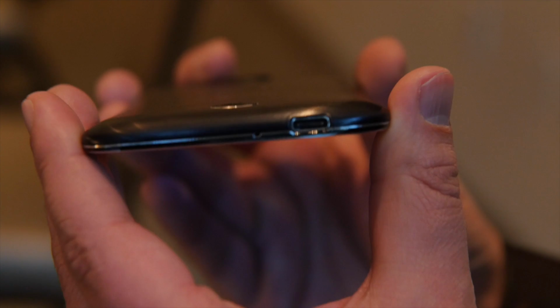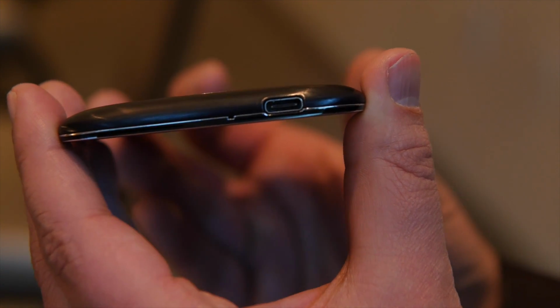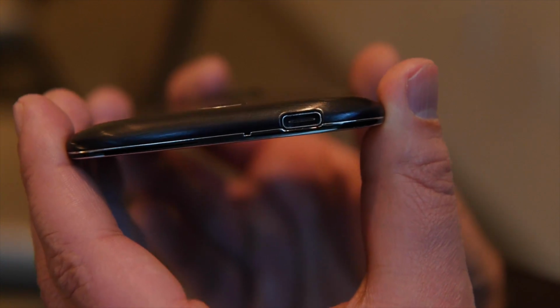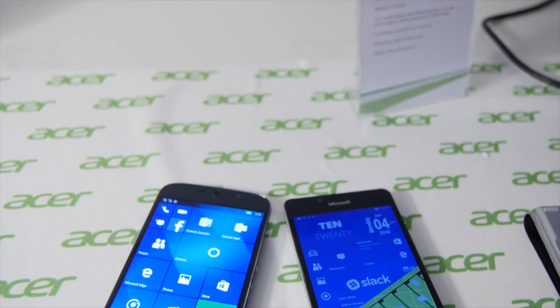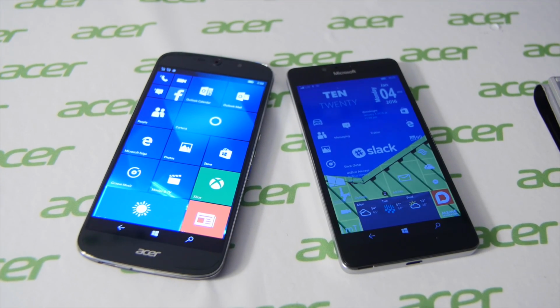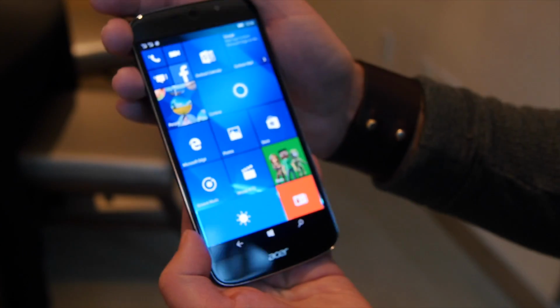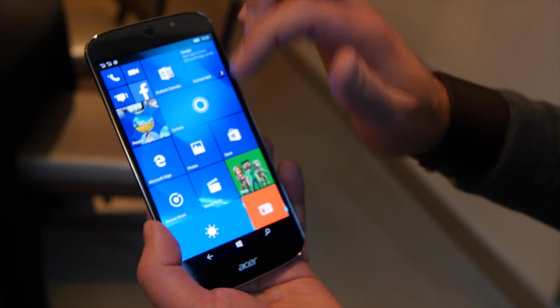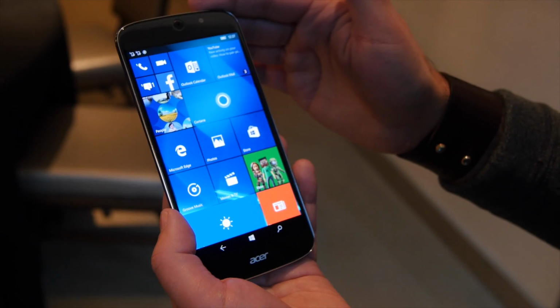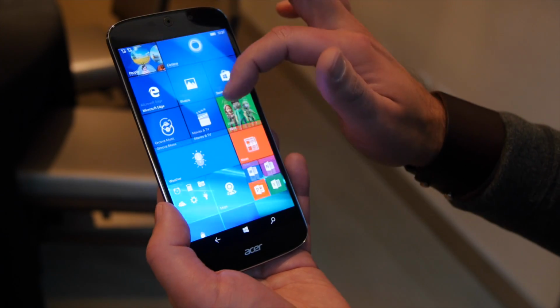Going down to the bottom, of course, it's USB Type-C, and that's important because this phone does support Continuum. In fact, it's the only other device besides the Lumia 950 and 950 XL that supports that at the moment, so that makes it rather unique. And you have a full HD 5.5-inch display, and it looks really good here. No complaints at all. Although it's not as high resolution as, say, the 950 or 950 XL, at full HD, Windows 10 still looks really sharp.